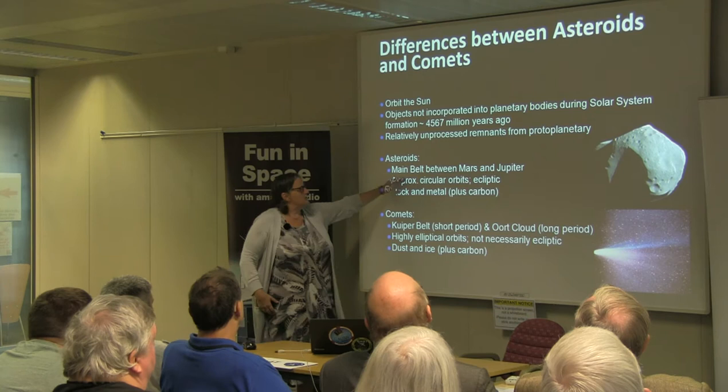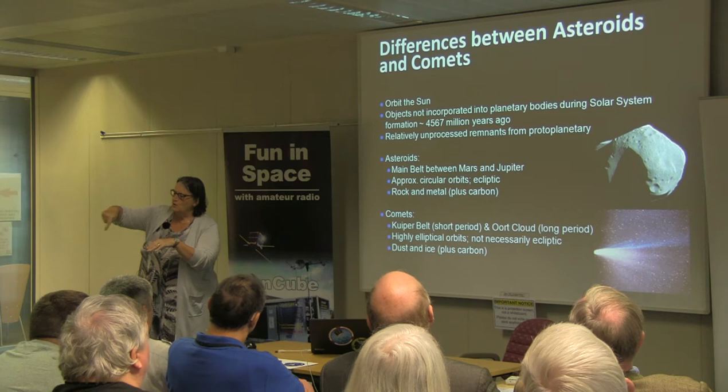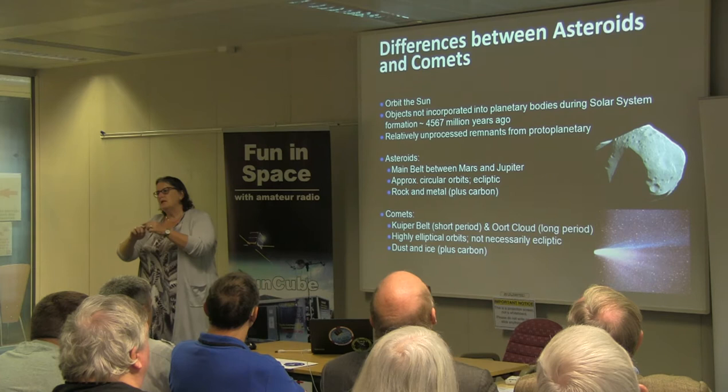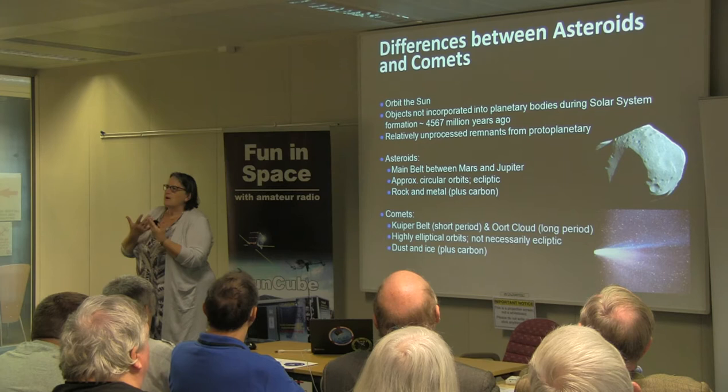However, asteroids have circular orbits in the plane of the ecliptic. So if you think of the solar system as a flat disk, then all the planets orbit on that level, and they orbit the sun, and the asteroids orbit the sun on that level. Comets have much more elliptical orbits, and they can be very steeply angled to that plane. So they can come in from up there and come down, or here, or here, or here. So their orbits are much more difficult to predict.